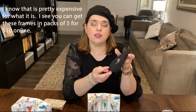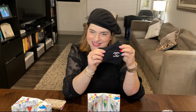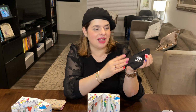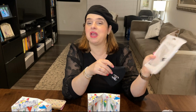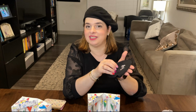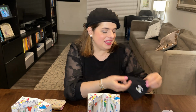And then this cloth mask was a pretty pricey mask, but when I saw the glittery, sparkly CCs, I couldn't resist. This is not authentic Chanel, obviously. This is just a classic, I don't even know what it's called, it's a mask that they were selling. It was really cute, I just couldn't resist. I mean, it looked really, really fancy. So, you know, I had to buy it. Anyhow, just something to think about.